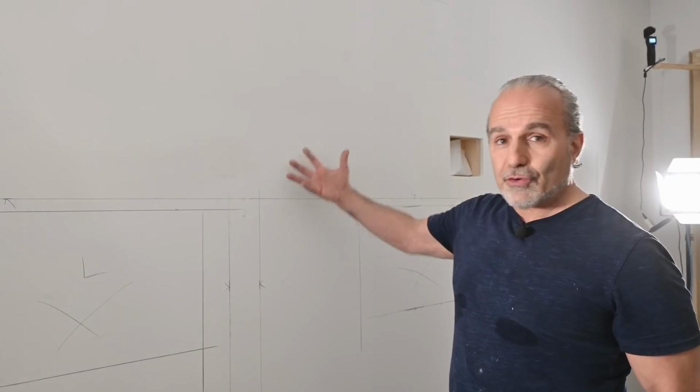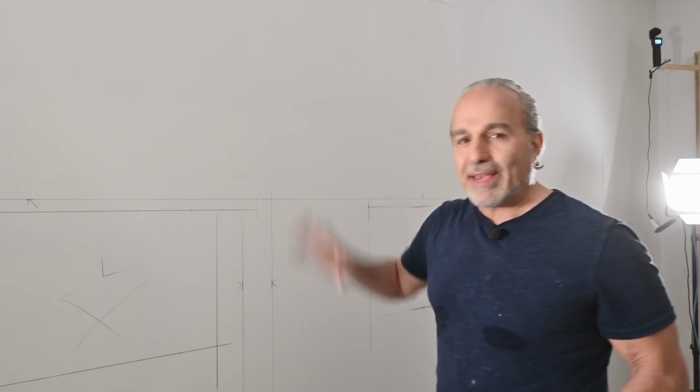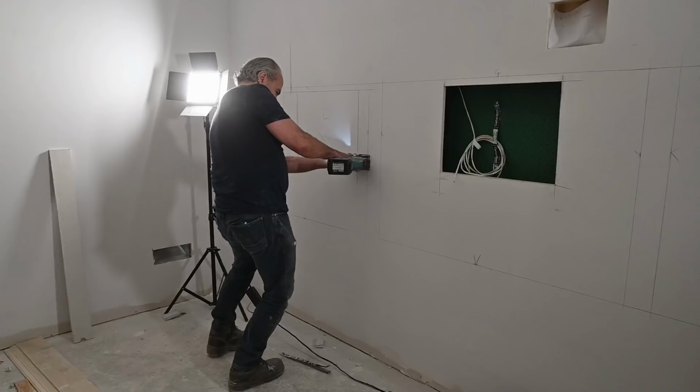That is the best way to view it, because now the audio, when someone's talking, for instance, on the screen, the sound is coming from the screen. It makes it more lifelike, and that's why I like having the speakers right behind the screen. So I'm gonna cut them out, get them ready for the installation later.